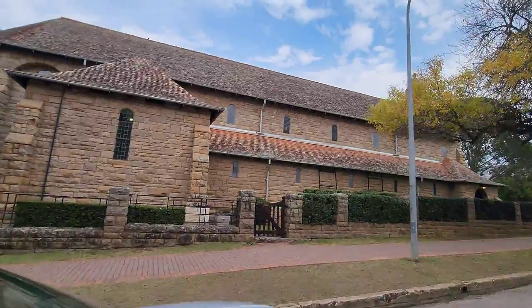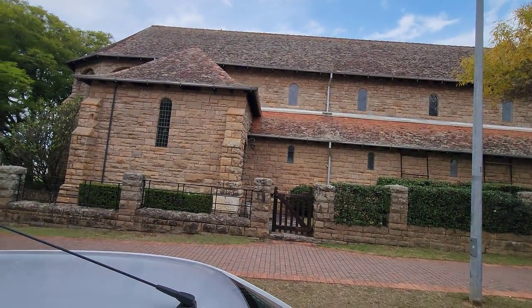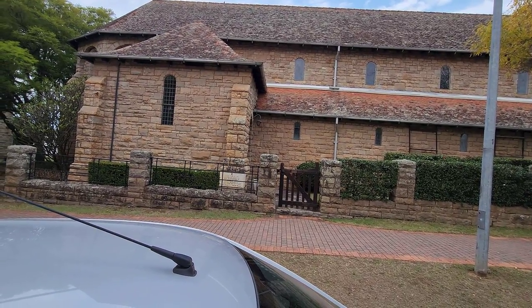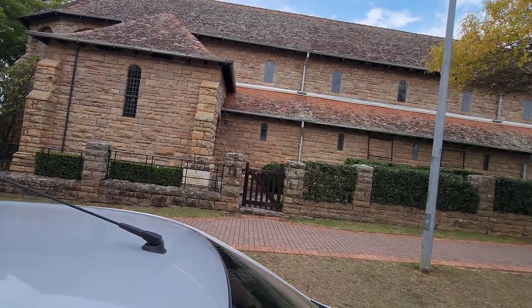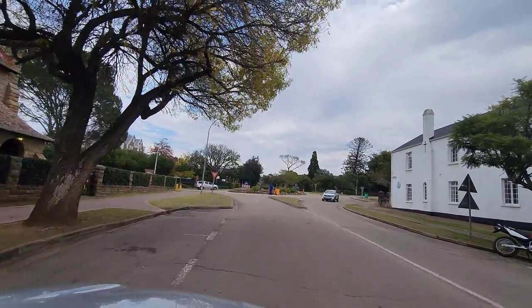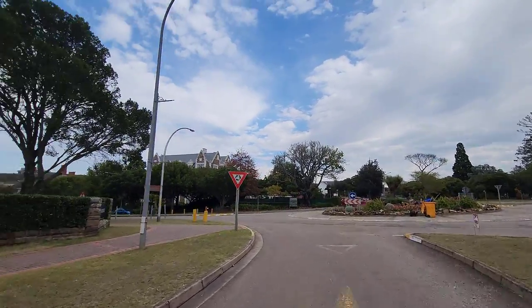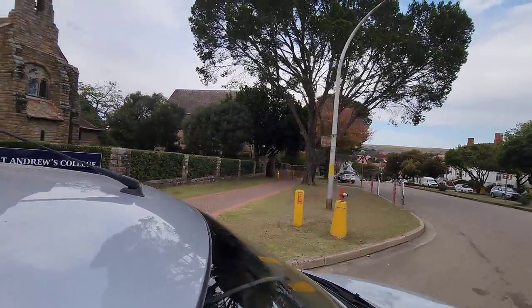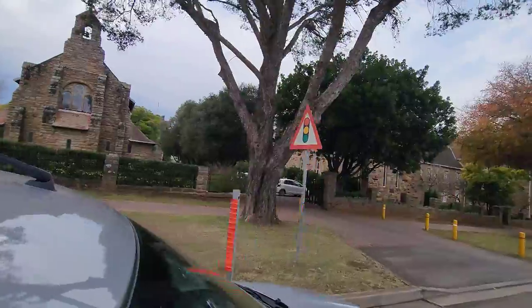Here's a cornerstone. To the glory of God, this stone was laid by the Bishop of Grahamstown on St. Andrew's Day 1905 in memory of past Andreans who fought and fell in South African wars 1877 to 1902. No, this is just crazy. Look at these buildings. St. Andrew's College. That's why they call them Andreans. Yes. Oh, look at those windows. This is wild. Look.